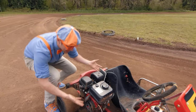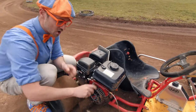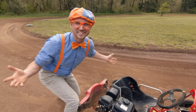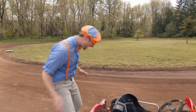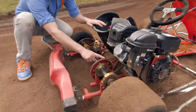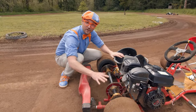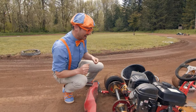Oh, hey, look. This is the engine of the go-kart. Whoa, there's so many parts. One way to turn it on is this. You pull it up, and then it gets the motor turning, and it turns it on, provides the power so you can go fast. Whoa, back here, look at this. This is a chain, and this is how the engine provides all the power to the rear wheels and tires. Whoa, I am so excited to ride this.